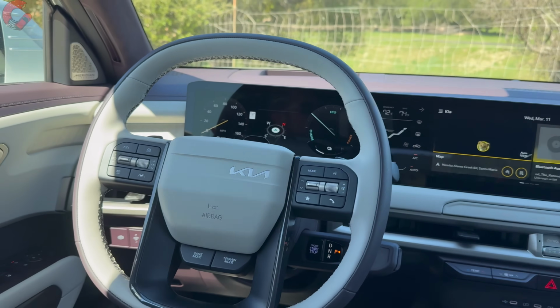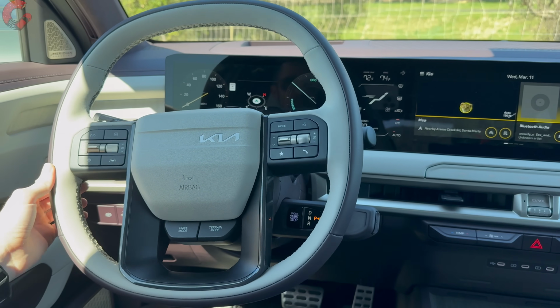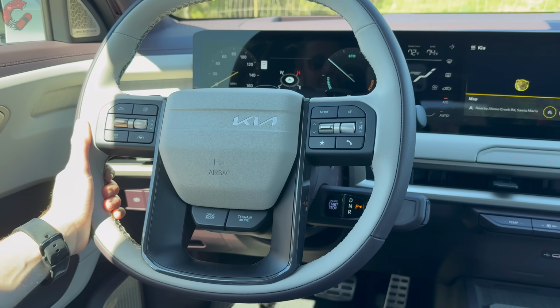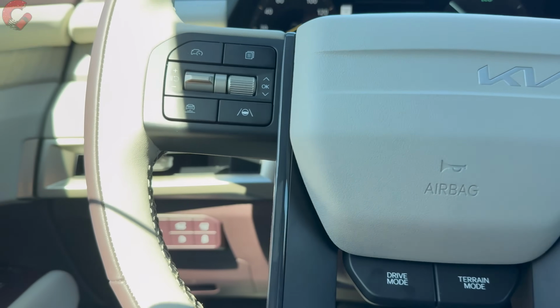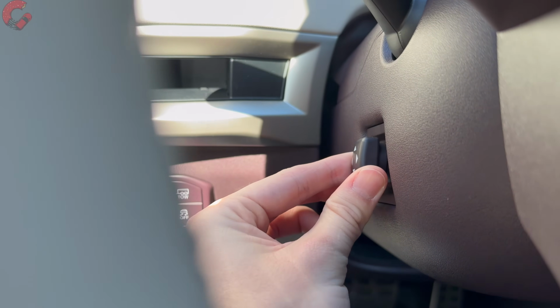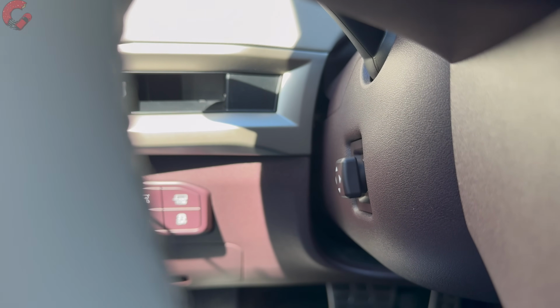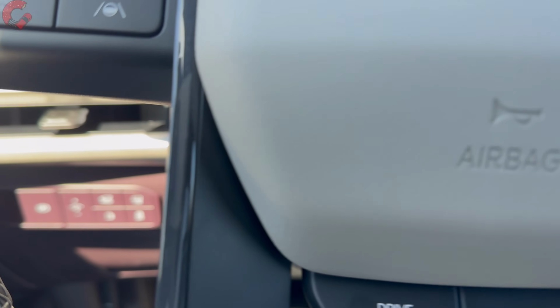Now, as I pull back to the steering wheel, you'll notice this has the new squared-off design. It's a two-tone finish, so it looks fantastic, and overall feels very nice in the hand. Now, you already saw it is a heated steering wheel, but what I really want to draw attention to is this right here. So you can see this is actually a power adjusting steering wheel. This is the very first time this has been offered on a Telluride, and really just helps it have that Range Rover feel overall.